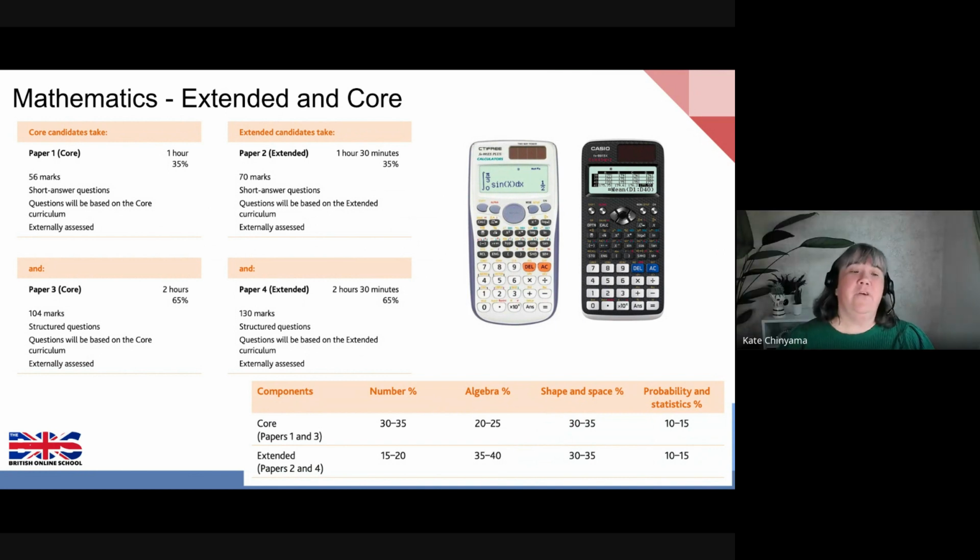Right. So, as you can see there, you've got your core ones, which are paper 1 and 3. The weighting is on paper 1, 35% for both of them, for 1 and 2, so the core and the extended. So they're much shorter questions and hopefully easier to answer. All questions on the GCSE maths are calculator questions. So then you've got paper 3, which is core, which again is 65% of the marks, much more structured questions.